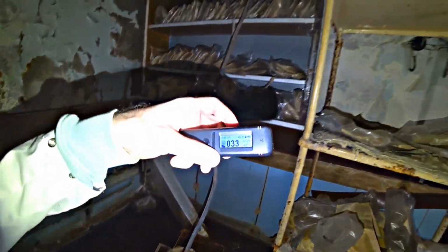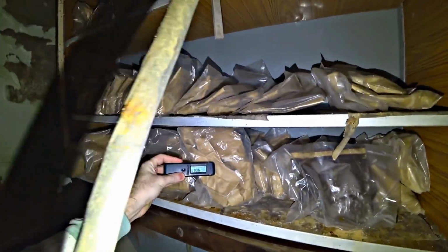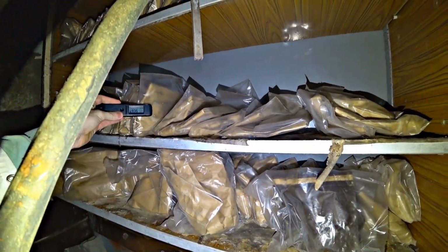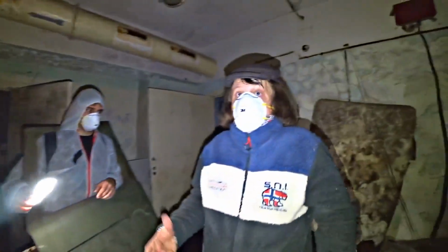The background radiation in the room is 30. Let's measure it. 35. A little higher radiation, because there is a box with radiation. There are 36 everywhere. The soil is not radioactive. Why was there 28 in the other room? I do not know. This is because there is a graphite rod. It's so scary here. It's like a maze.